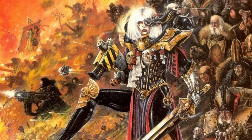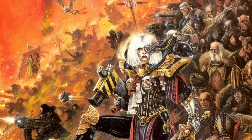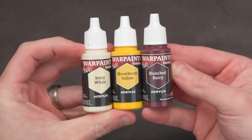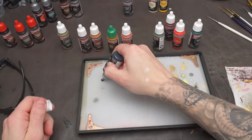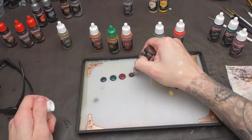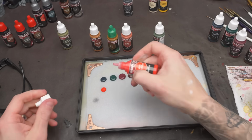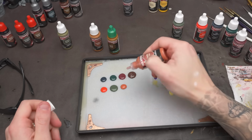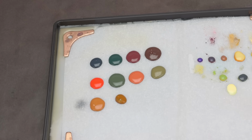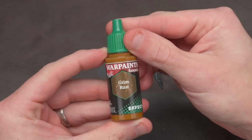John Blanche's color palette is most well known for his strong use of warm tones, things like terracottas and ochres, yellows, reds, and off-whites. And these colors are all here, but also included in the 20 paints across 2 volumes are a lot of interesting cold tones, desaturated greens, deep blues, as well as some interesting choices in speed paints and washes. And of course there's a rust effects paint, because it wouldn't be proper grimdark without rust.